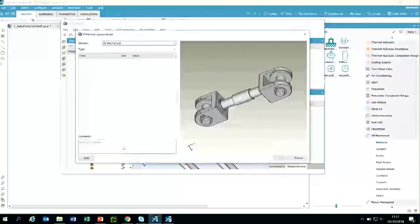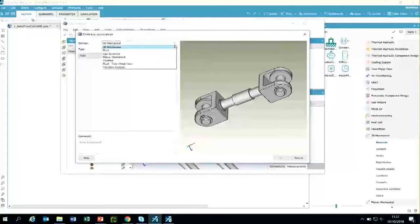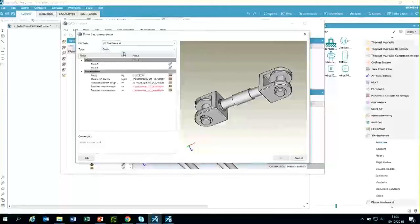I click here, and then I define the body, I define the primitive. By default, you understand that it's a 3D mechanical model, but typically I could generate a thermal model of this part, meaning that this bar will be reduced to a thermal mass with a certain thermal inertia, with some thermal properties. But in that case, I want to generate a 3D mechanical model. So it's a body, and how many connections will I have?